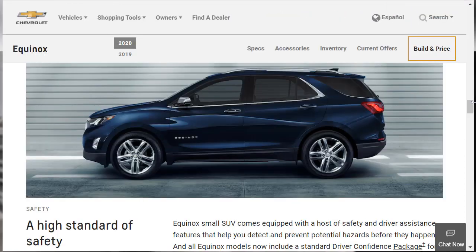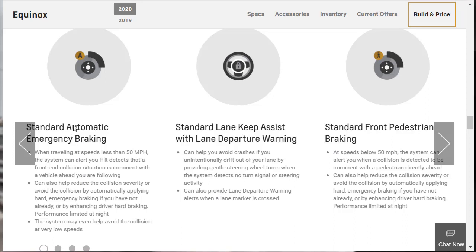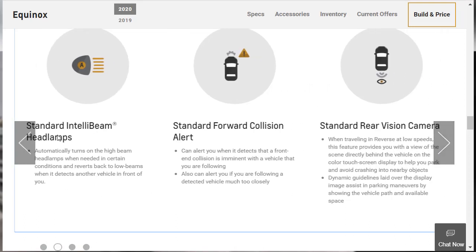They're talking about how every Equinox comes standard with a host of driver safety assistance features, and they call that the Driver Confidence Package. So let's find out what's in there, or as much as they're going to tell us anyway. All right, looks like they're going to tell us everything. There's standard automatic emergency braking. There's standard lane keep assist with lane departure warning. There's standard front pedestrian braking. And now note, if you want to read all that, you can just pause the video. Obviously, that means I'll wait for you, and then we can move on. You ready? Okay, let's go. Standard IntelliBeam headlamps. Standard forward collision warning. Standard rear vision camera.